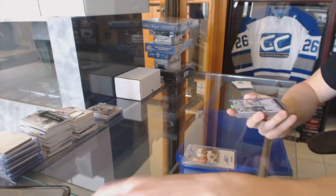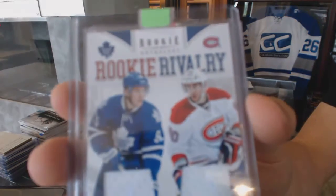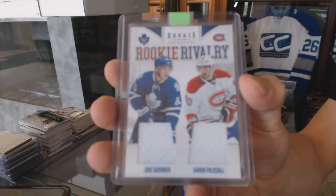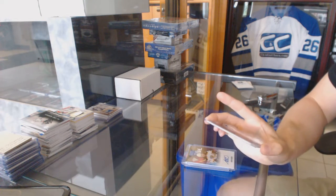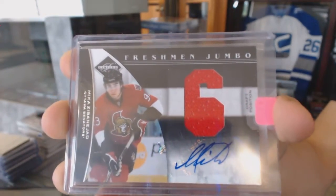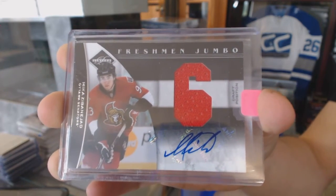We've got an 11-12 Anthology Rookie Rivalry dual jersey between the Leafs and Canadiens, Jake Gardiner and Aaron Palushaj. And an 11-12 Limited Freshman jumbo jersey and autograph numbered to 99 for the Ottawa Senators, Mika Zibanejad. It's a lovely name, Mika Zibanejad.